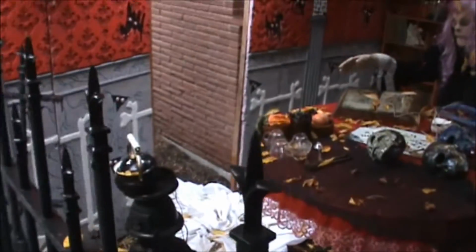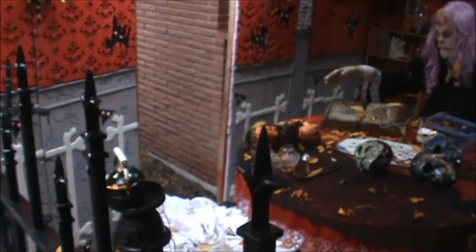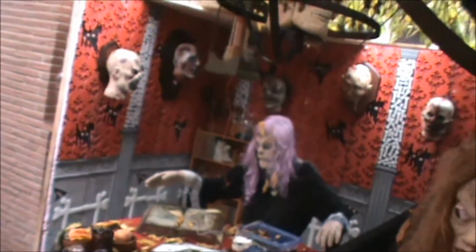We're over here. Everything is getting soaked. I'm not sure exactly what to do. I have to have lighting in here. So I will be working over here today in the rain. We got to get this lit up.